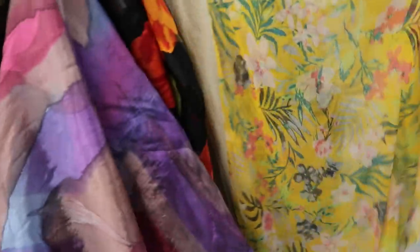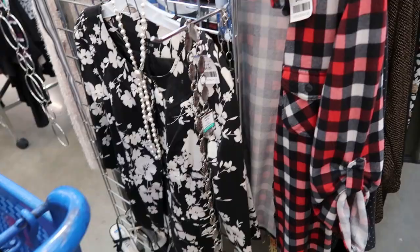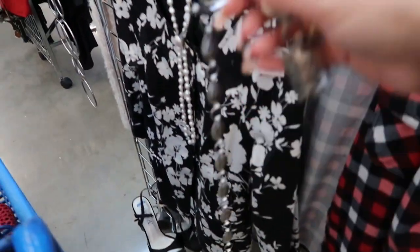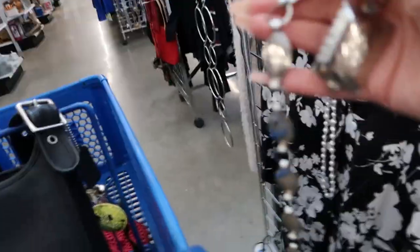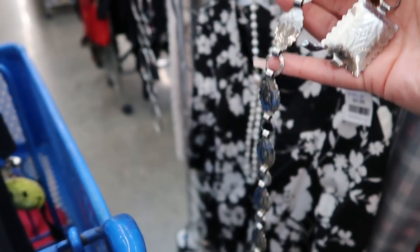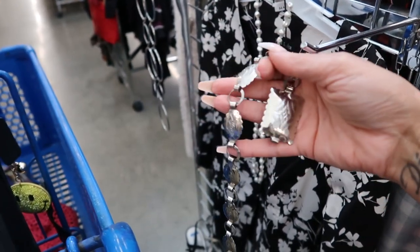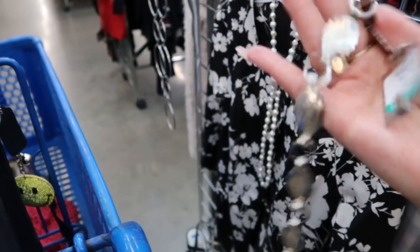Kind of interesting. Sometimes they put stuff that they want to feature on the end caps, and I just saw this cute little thing. It's a belt. This is definitely right up my alley. Very Western and metal belt. Sorry, my camera's not focusing on it, but yes, this is so cute.